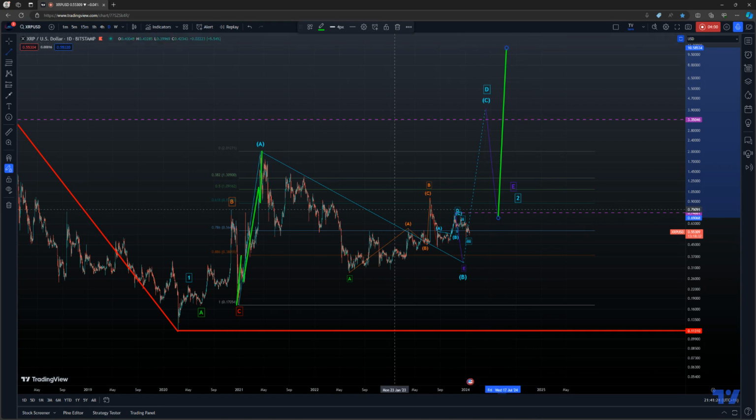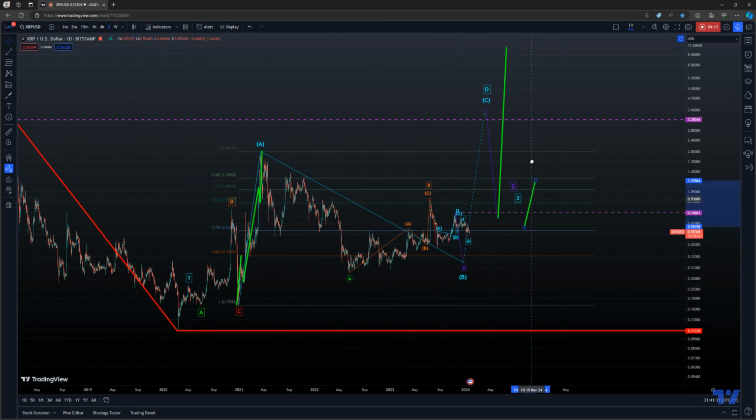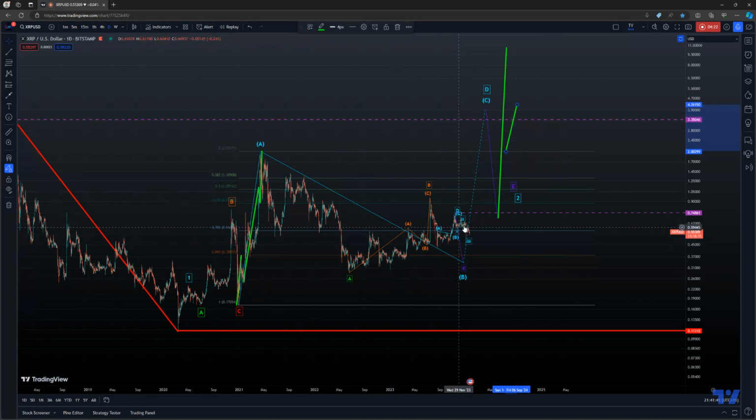Now, this may or may not be the case, but I just think that the first move up is too small for this to be just a zigzag pattern, right? Meaning that wave E would have to be fairly small and we'd have to get a move up to complete what could be a zigzag, because these internal corrections occur in zigzags and wave 2.